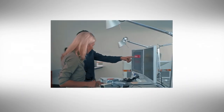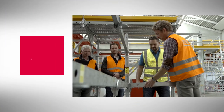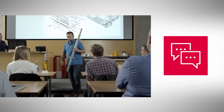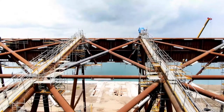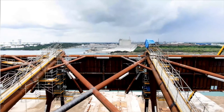PERI is on hand to help you throughout the entire course of the project, no matter whether you need advice on difficult topics or to train your employees. Your PERI contact persons will be happy to come see you, even at the construction site. You can feel at home in the world of modern scaffolding with PERI products and services.